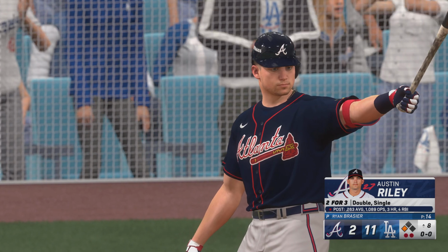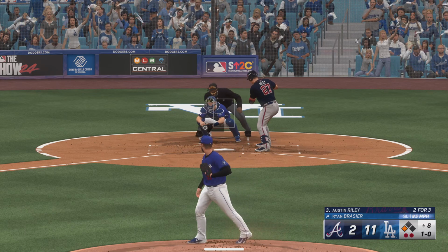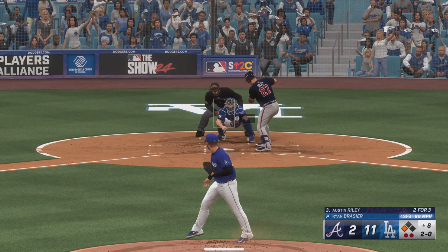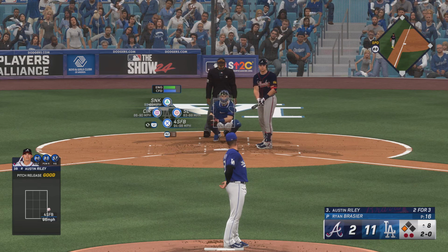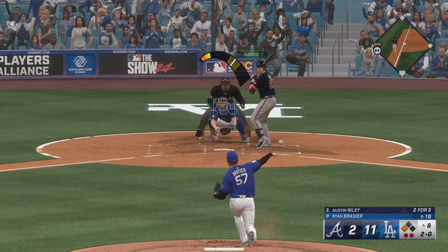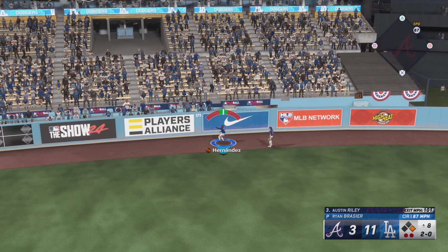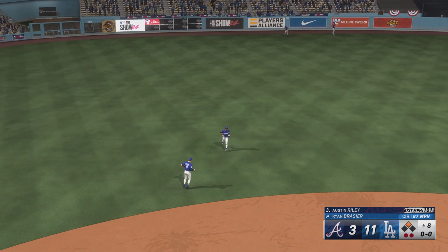Austin Riley next up for the Braves. Austin Riley. And the first pitch misses for ball 1. Got a good eye there. Lined into left center, and that should be extra bases. Runner from third comes across. It's now 11-3. He's in with a double, and that's his second double of the night.